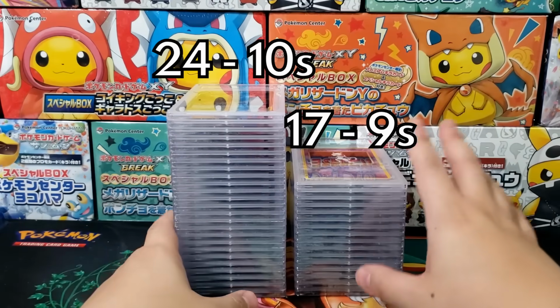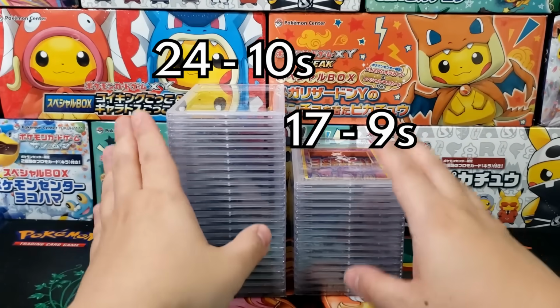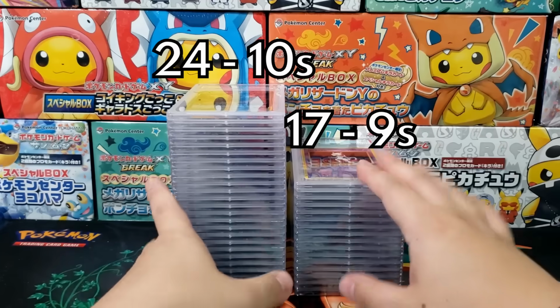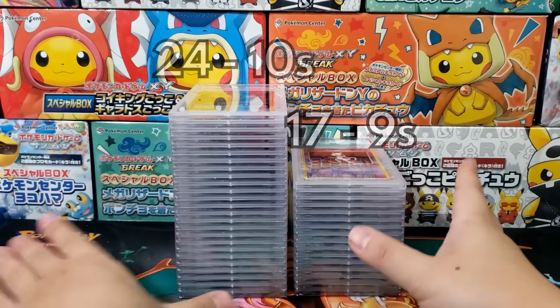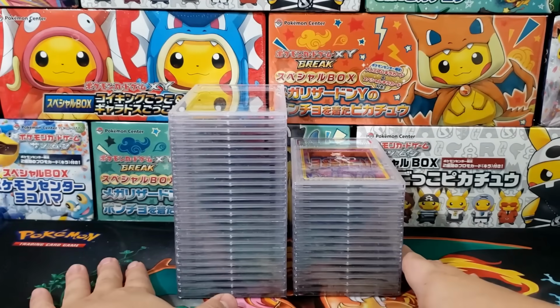It's not actually that hard. You don't need any special tools. You can probably tell if your card is going to be a 10 or 9 just by looking at it. Usually, I'm just eyeballing my cards and this is my result. So you guys can definitely do better.